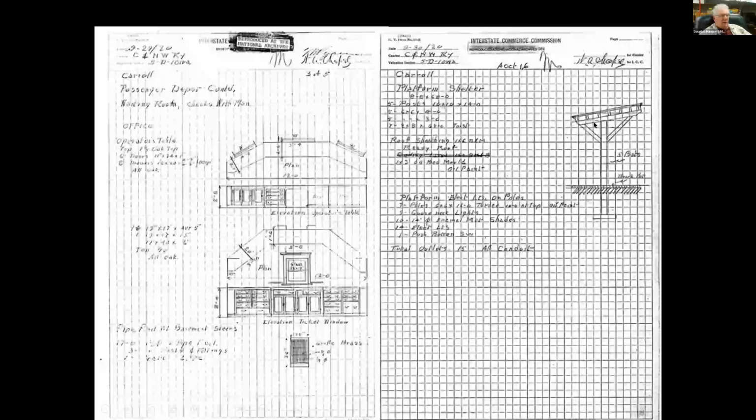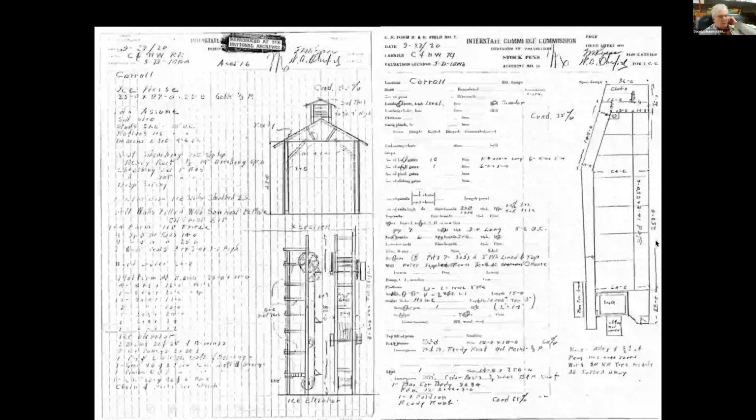And of course, here's the platform shelter. This is probably pretty much a standard Chicago Northwestern style design, but it gives you the dimensions, tells you what size the post is and the paint specs and all that type of thing. Carroll, this is the ice house at Carroll. Here are the stock pens at Carroll. And we can see the scale down here at one end, the loading chutes, just again, the detail.